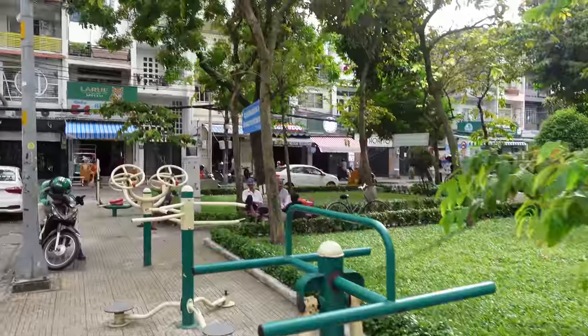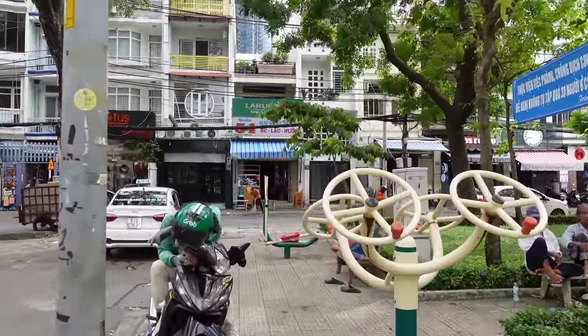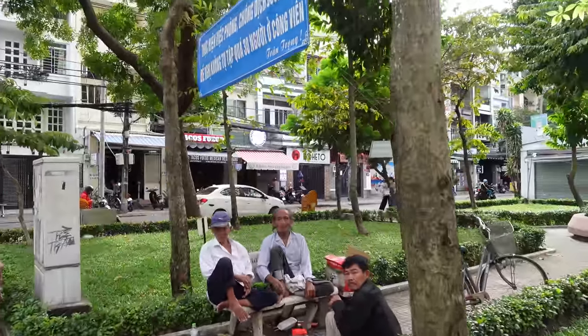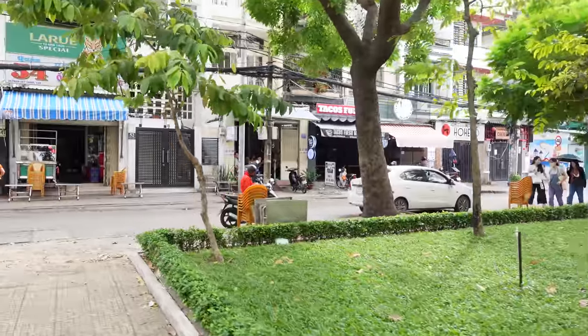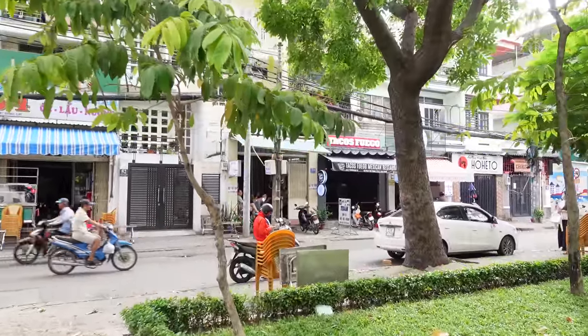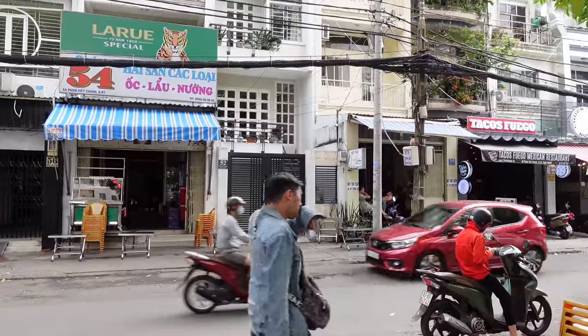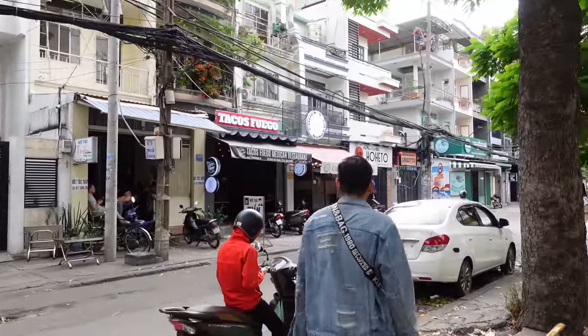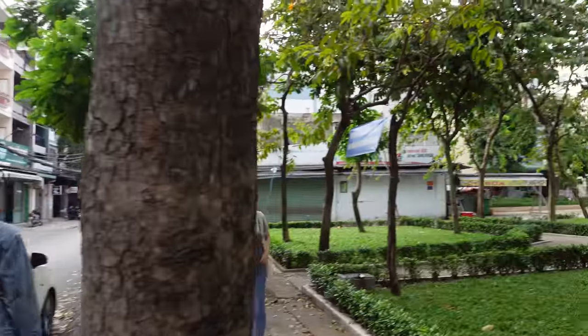But there you go. If you're in Vinhomes, this is like a 10-minute walk. Yo. Xin chào. So there's a Tacos Fuego and a Chuck's here. I don't know if the Chuck's is new though. I swear I don't remember a Chuck's being here. I don't remember Fuego either, but it looks like the Fuego's been here for a while.